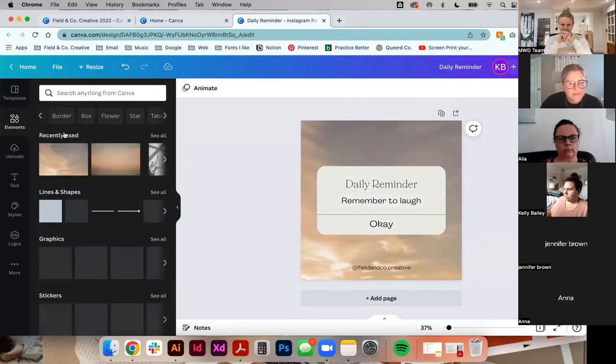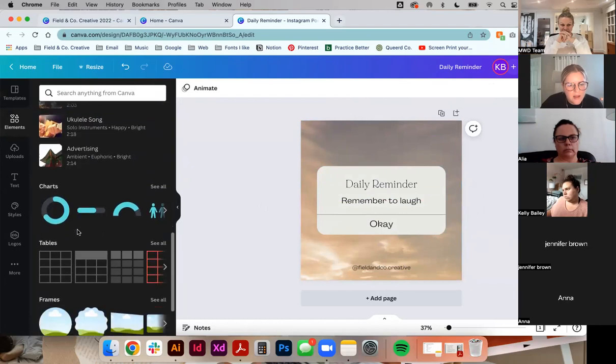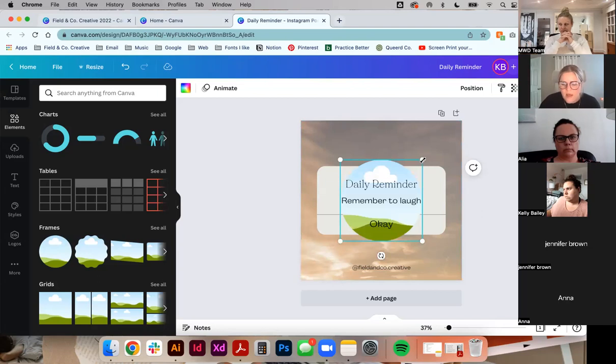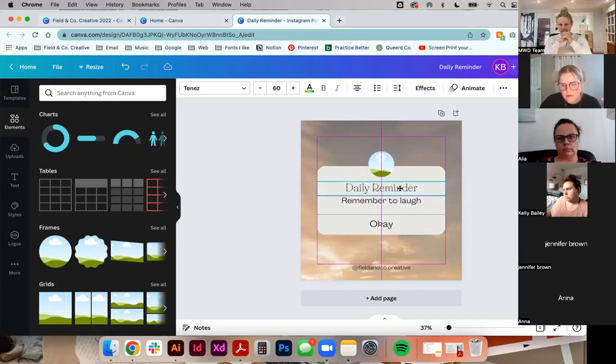Not like that. I want a frame like this. So when they have this little landscape kind of cartoon looking thing, it means you can put a photo in it. So I'm going to put that up here and just make sure everything's spaced well.